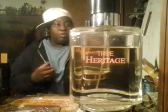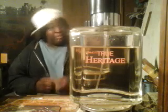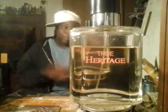That's why I categorize this one as a spring summer scent. You might can pull it off in the fall when it's not so cold, when it's like 75 degrees daytime or something like that, because it don't always be cold in the fall. Sometimes you get spring days or summer days in the fall, where it be about 75, 80 degrees. I've seen it many times, many years.